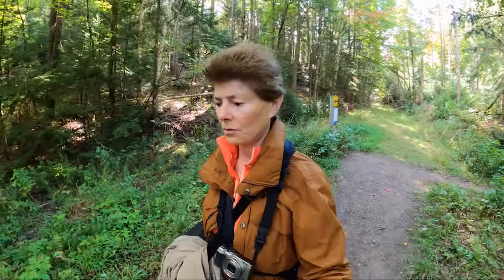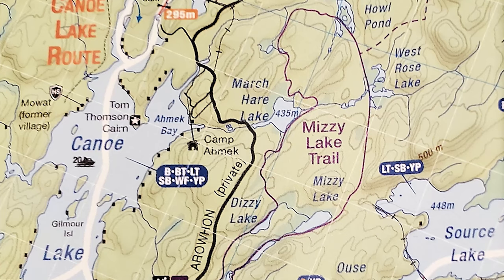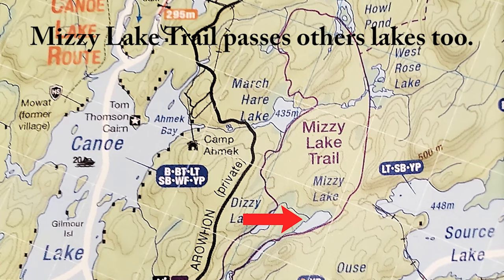Three quarters of the way around this trail. It's been a really interesting trail. The fact that it goes all the way around Mizzy Lake gives you a good opportunity to see animal habitat.